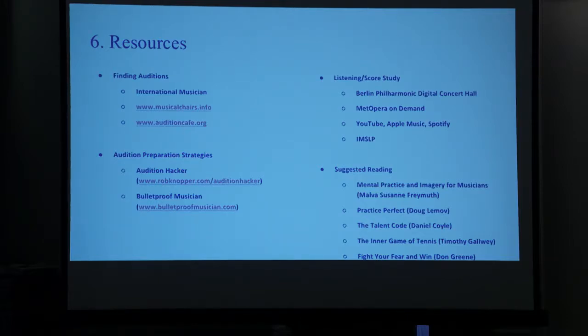It's always sharpening your mind in one way, and it's always amazing for me to see how reading certain things can have direct applications to what I'm practicing. We, as a group, compiled a list here of things that we think are really helpful. Mental Practice and Imagery for Musicians. Practice Perfect by Doug Lemov, I think, is a really fantastic book if you haven't seen that one. The Talent Code by Daniel Coyle. Joy earlier was talking about The Inner Game of Tennis and Fight Your Fear and Win. Also, lastly, shameless plug, I wrote an article probably 10 or 11 years ago.